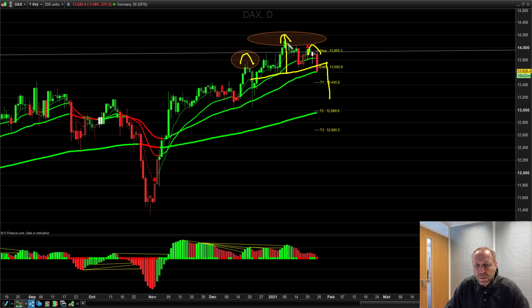And if we just have a little bit of a guess here, we're talking around 13,200 with a head and shoulders target, which should be around here. Okay, guys, that's the amount of points movement from the head to the neckline. All right, so we should see much further downside if we get this red PTS.